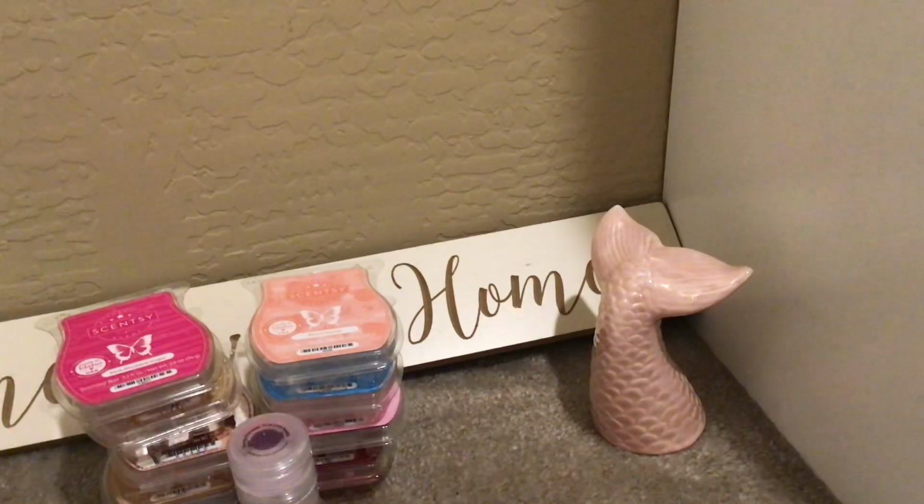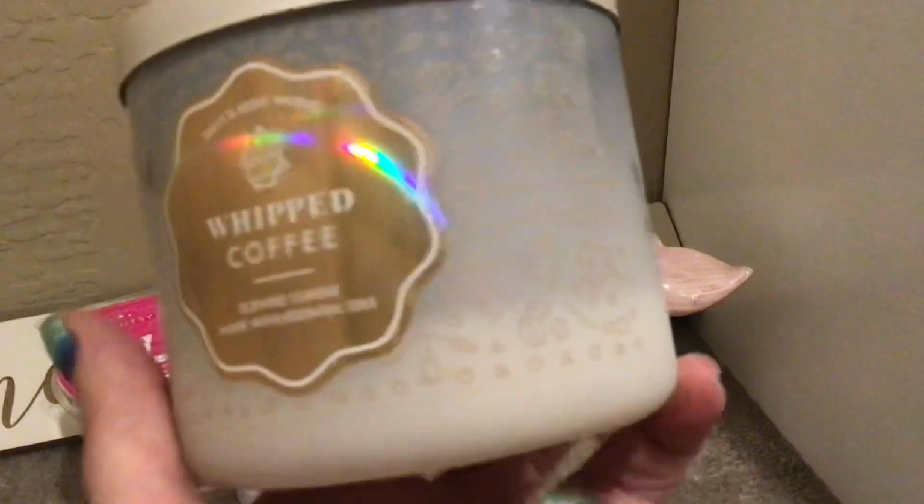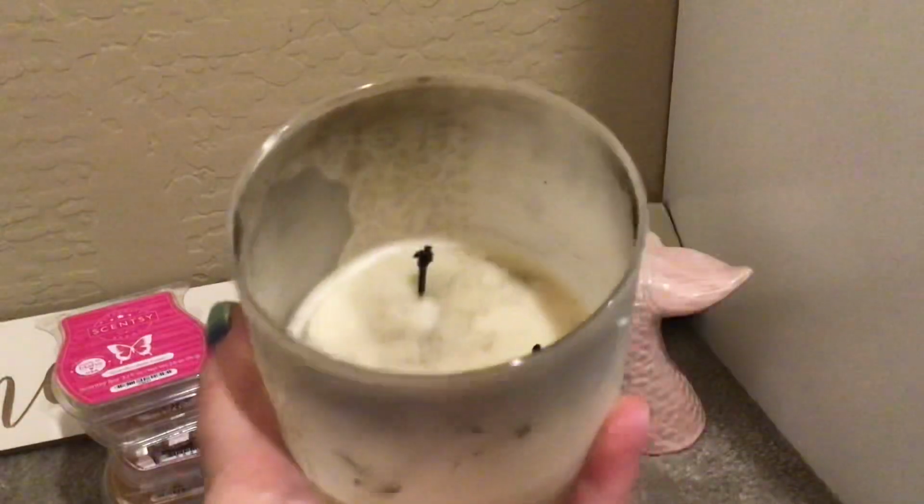I do have one candle from Bath and Body Works, and this was in whipped coffee. I didn't really care for this. This is shot of espresso, whipped sweet cream, sugar crystals. Yeah, it just, I don't know. It wasn't anything special. It was a bit rough, burning it.